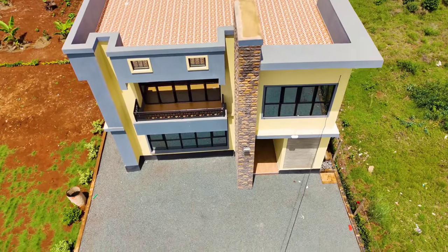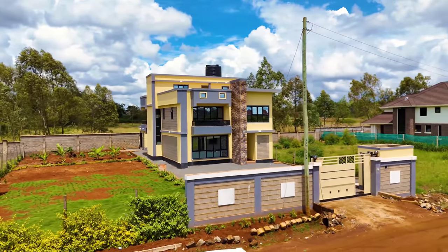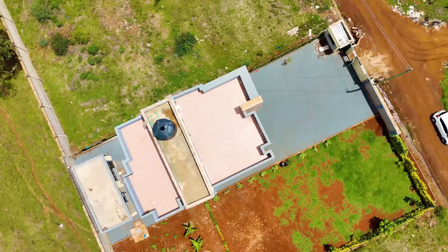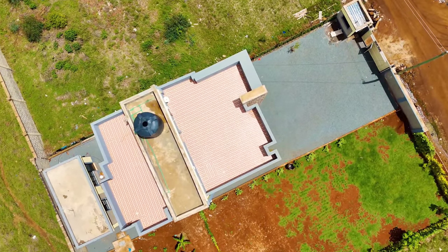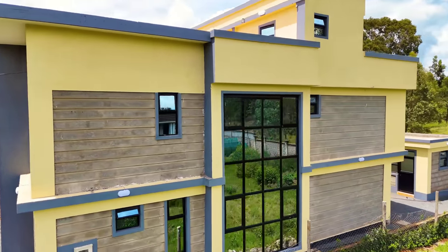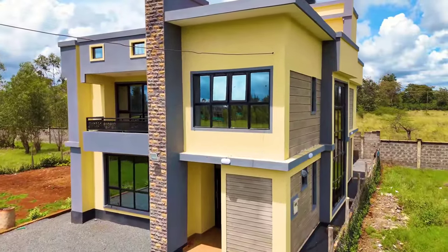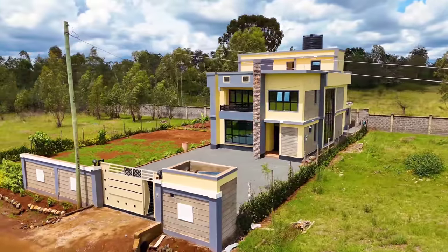I am back in Ruiru showcasing a gorgeous four-bedroom all-en-suite maisonette with a DSQ sitting on a 100 by 100 plot. That's huge. That's a quarter of an acre piece of land. About 300 meters off the tarmac and about 2 to 5 kilometers from Ruiru town. Currently, it's on the market for 19.5 million Kenya shillings. The most spacious, quiet and comfortable property that you can choose to live in.